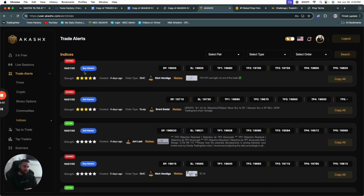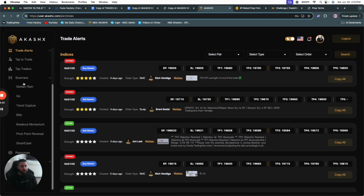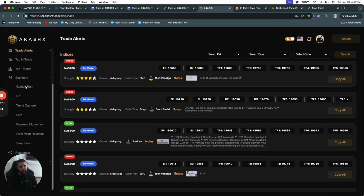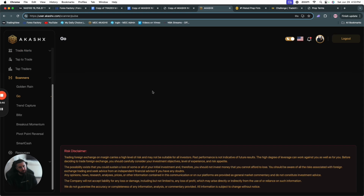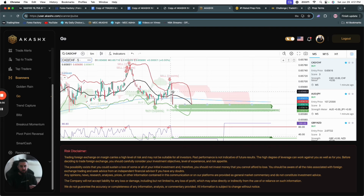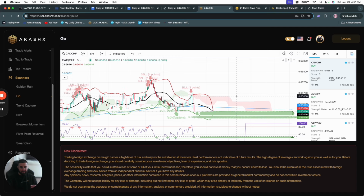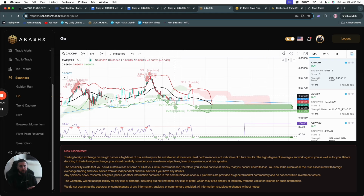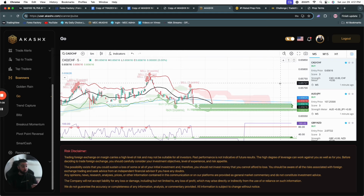Now, the last thing again, guys, is our scanners and you basically taking your own trades as you apply the education and strategies that you're learning from the educators here in AkashX. And so if you go into something like the Go scanner, right, and we let it load up, you're going to have a scanner where you're going to have different opportunities pop up on here, and you can get good at knowing how to follow the point system. You can follow the educators that are teaching these strategies on their live sessions and learn how to do it just like them. And these are trades that, again, you can take in private by yourself.